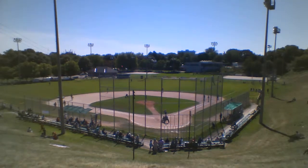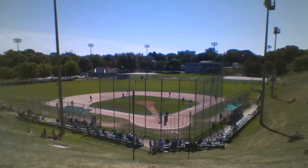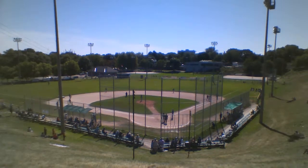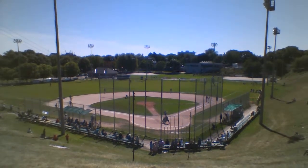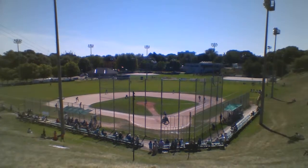Speaking of guys who could bring this game to within reach for the Toronto Maple Leafs with one swing, here's John Salazzo. Salazzo hits a ball to first, foul. One strike, no balls to Salazzo. The pitch outside. Salazzo benefits the Toronto Maple Leafs in a lot of different ways. He's known as one of the heart and soul guys on this Maple Leafs roster. Great team guy, but he also pitches and hits for a ton of power.